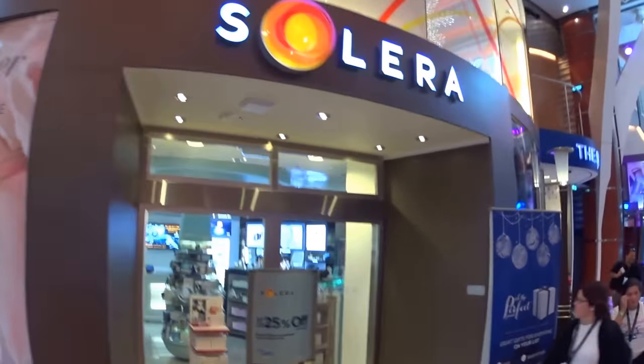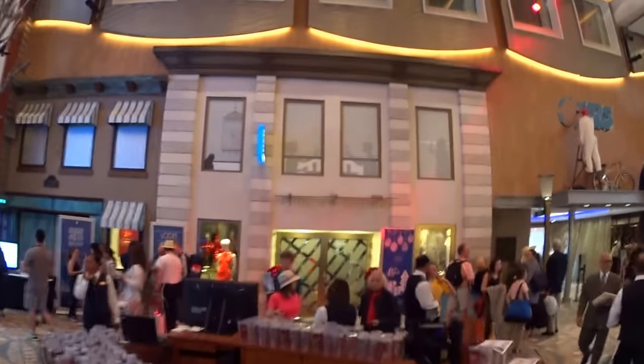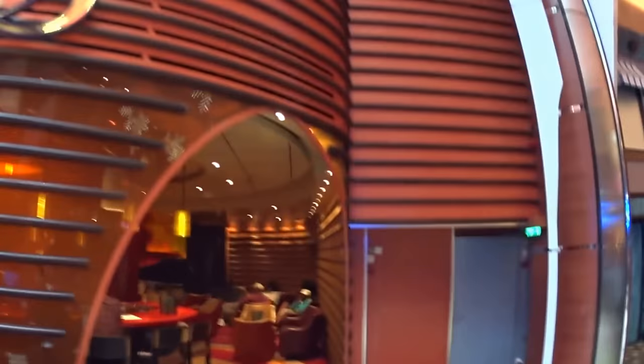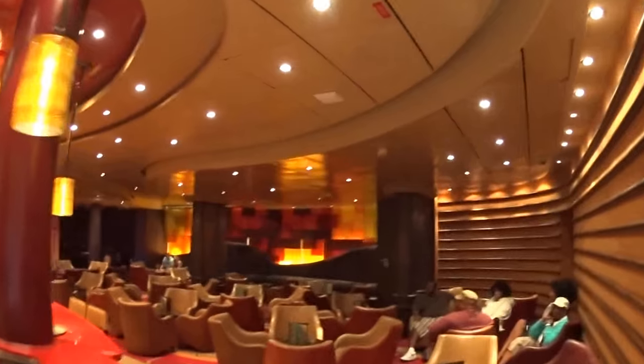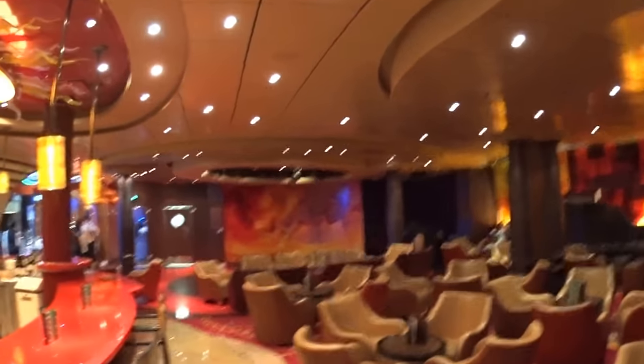More shops, cosmetics, fragrances. We got Princeton Green for clothing. That type of stuff. More shops. This is Bolero's, which is the Latin lounge. They'll do salsa music and dancing here in the evenings.